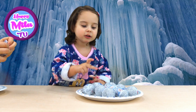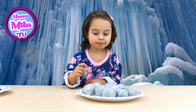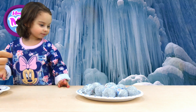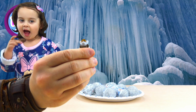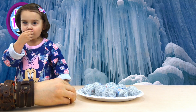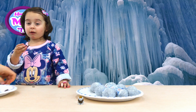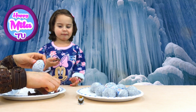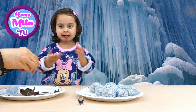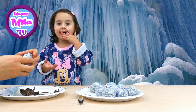Okay, so next one. What do we have inside here? It's a little forest elf. Wow, this little guy, look. Okay, so one is here. Now, next egg. Okay, let's remove all this tin foil from the eggs, and our next egg, number 3.